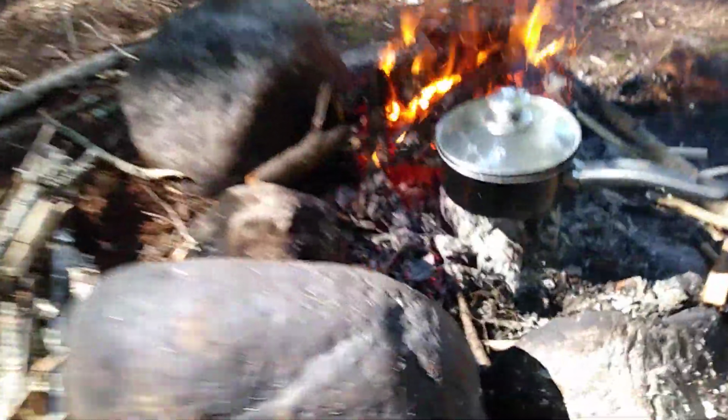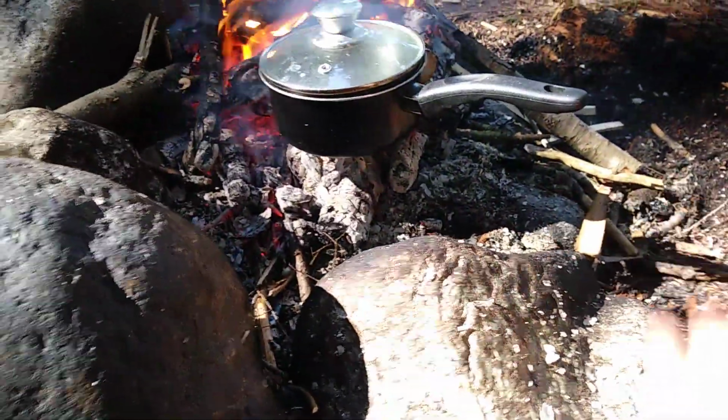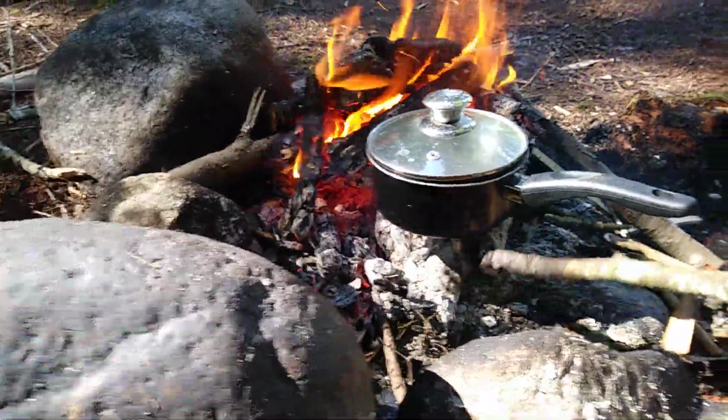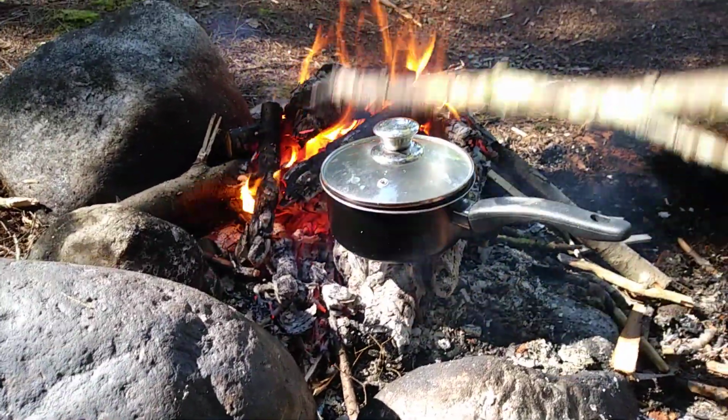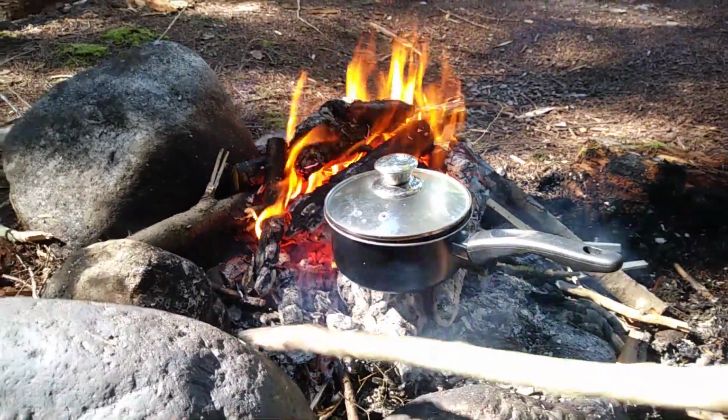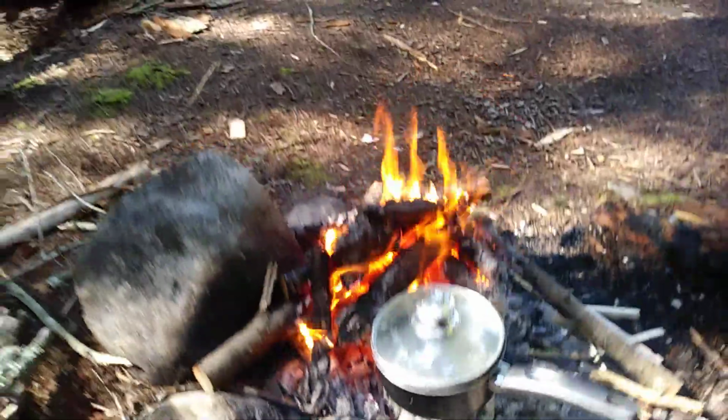Alright, so I'm happy with that. I've got all the coals out away from this area where the handle is. Got some nice white coals underneath where the legs of the stands are. Got a cover on to keep the ashes out of my tea. And I'm going to go ahead and get my teacup ready.